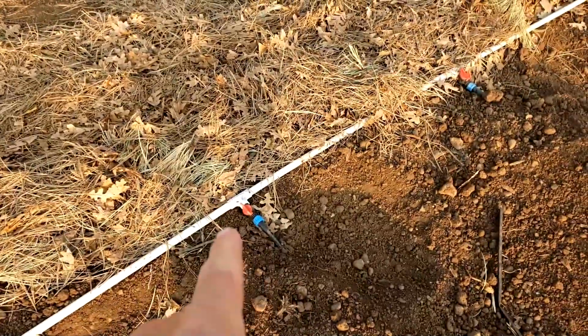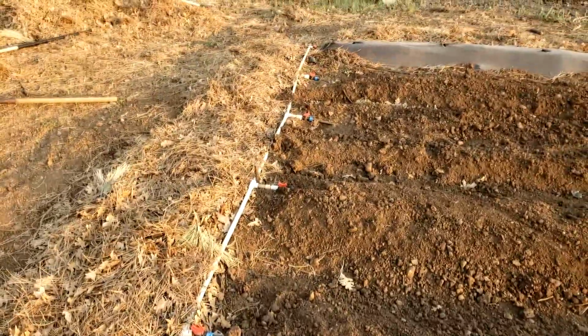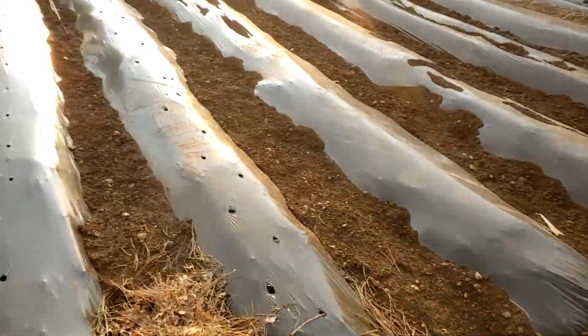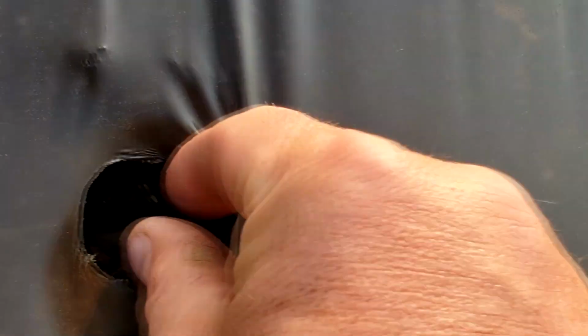This is the manifold, we call it, and it has these valves, and they turn on and off for each row, and it's a drip tape. So the drip tape is made and designed to bury, but it's really cool. I came out here to check, and I hope you can see there's our first corn right there. That's a weed growing right here, but that is the first corn. It's kind of cool.